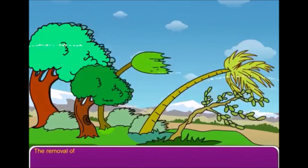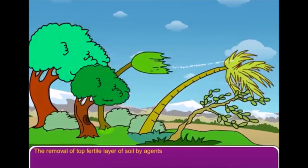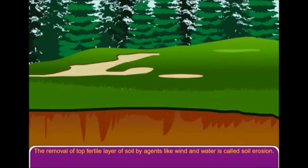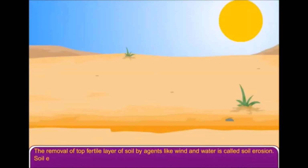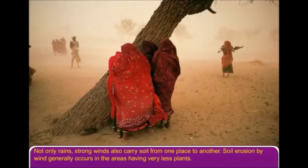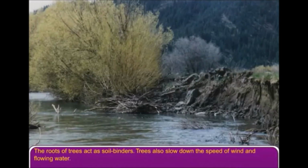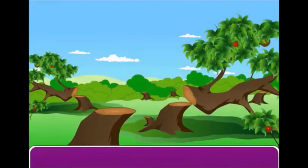The removal of top fertile layer of soil by agents like wind and water is called soil erosion. Soil erosion makes fertile land barren, resulting in poor harvest. The roots of trees act as soil binders. Trees also slow down the speed of wind and flowing water. Cutting down of trees in large number leads to soil erosion.